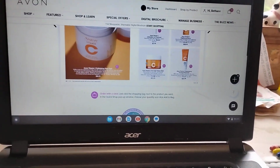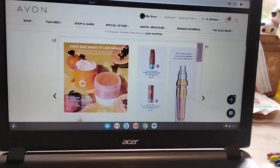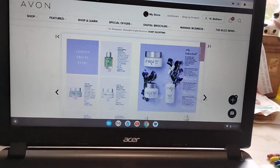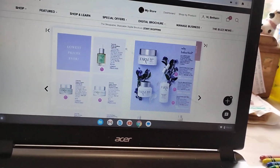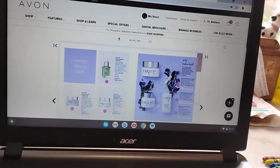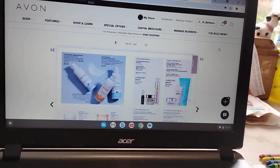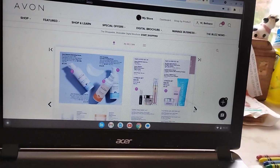Here's my vitamin C line. Love it, that's just my personal opinion. The body scrub and that moisturizing butter, love it. More of this, Farm Rx. I mean, these products are pretty good. They're actually all vegan and all natural, so if you're into that, I would definitely look into it. You can see more sets too.